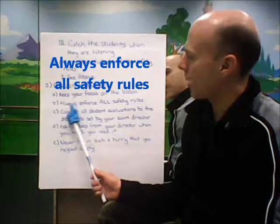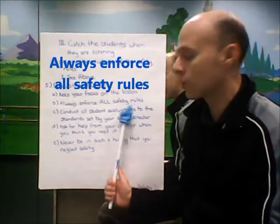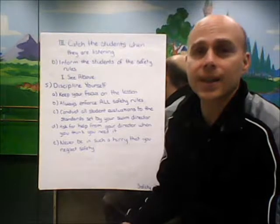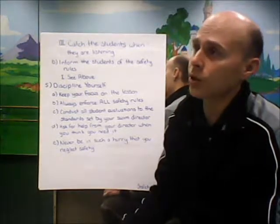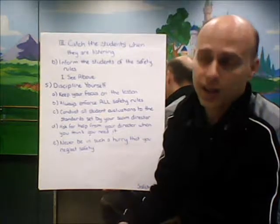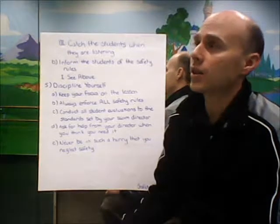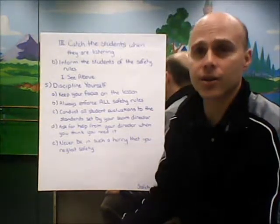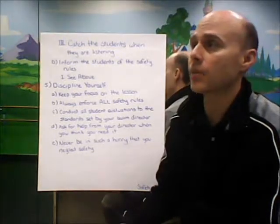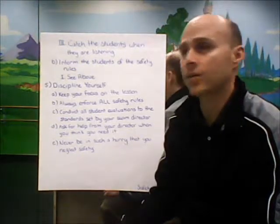Also, discipline yourself by always enforcing all safety rules. Always enforce all safety rules is about being consistent. It's about making sure that you're enforcing the safety rules for safety, not because you've run out of patience, not because you like one student or don't like another student, not because your manager is watching or not watching, not because there's a parent who wants you to be strict or more relaxed with the students.